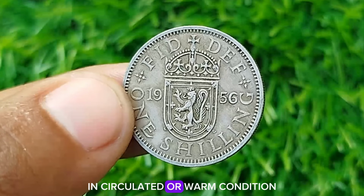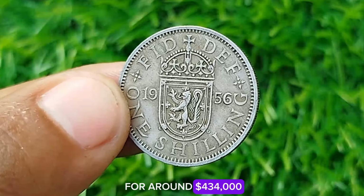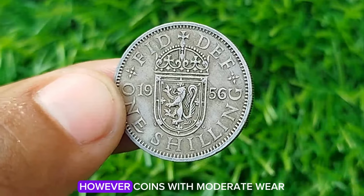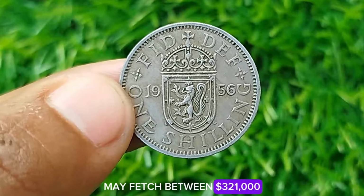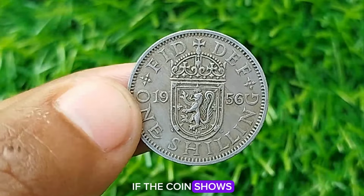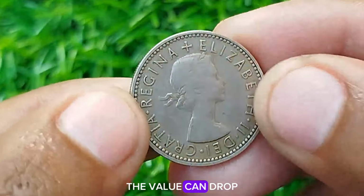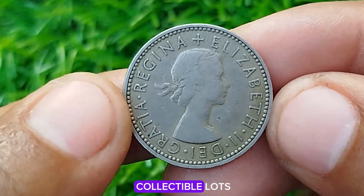In circulated or worn condition, these coins typically sell for around $434,000 on online marketplaces such as eBay or coin fairs. However, coins with moderate wear but still showing clear details may fetch between $321,000. If the coin shows heavy circulation, corrosion, or damage, perhaps bent or scratched, the value can drop closer to $216,000, mostly sold as bulk collectible lots.